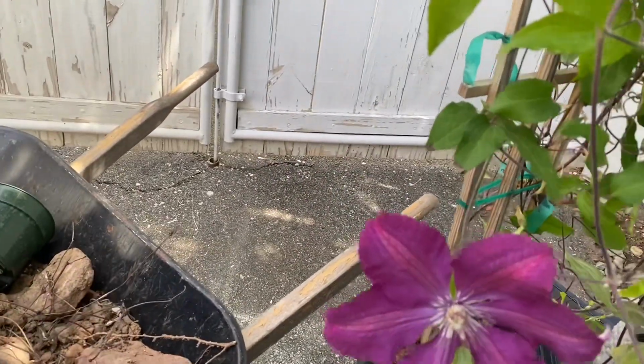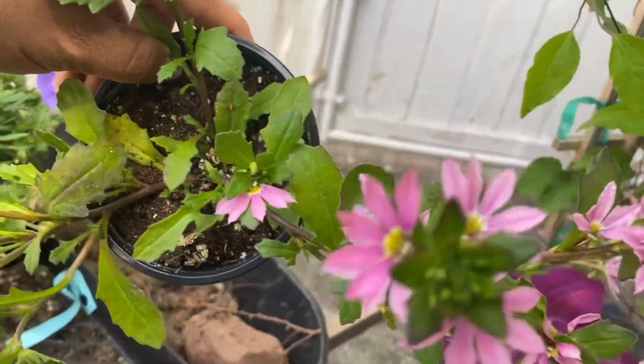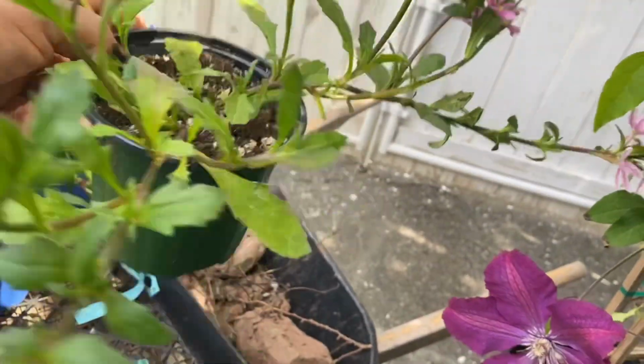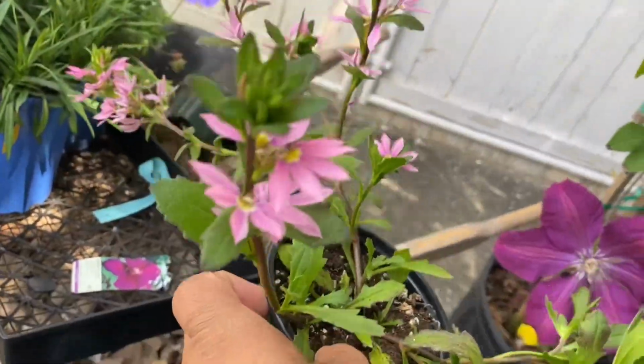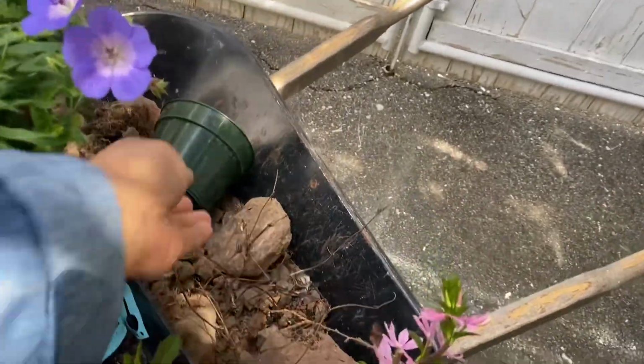The next plant that I got is Scabiosa. This is an annual for me. Fan flower is also what it's called. It's pink, beautiful color. I'm hoping it fills space in my yard.